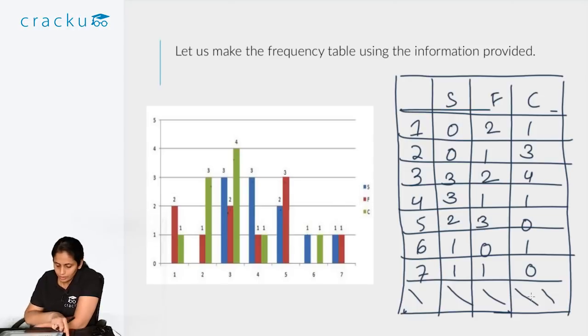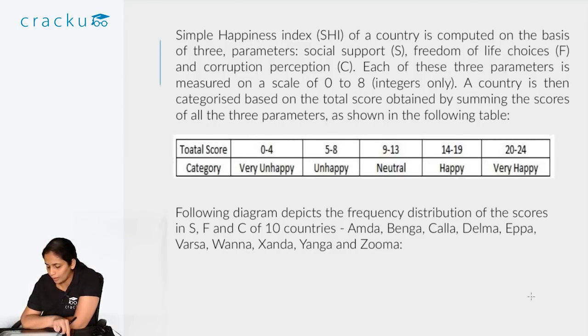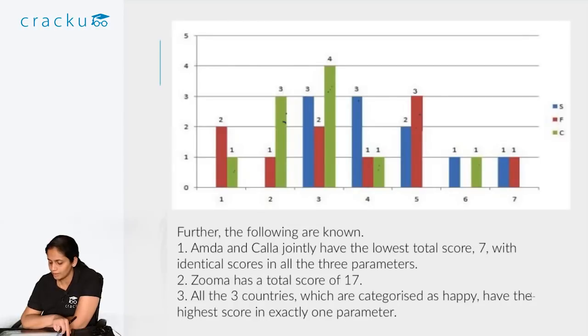So now let's go back to what else is given. Amda and Karala jointly have a lowest score of 7 with identical scores in all 3 parameters. Zuma has a total score of 17. All 3 countries which are characterized as happy have the highest score in exactly 1 parameter. To be happy, you have to have a total score between 14 to 19. So only 3 are categorized as happy, so only 3 have a score between 14 to 19.